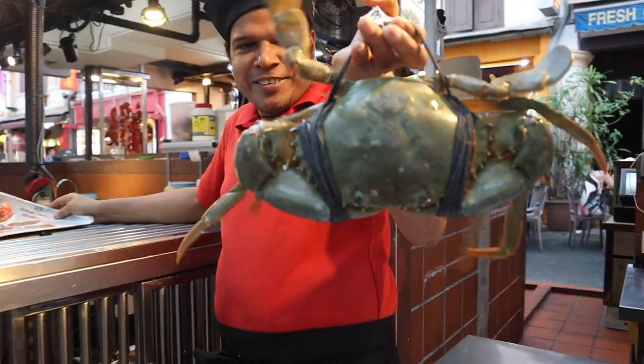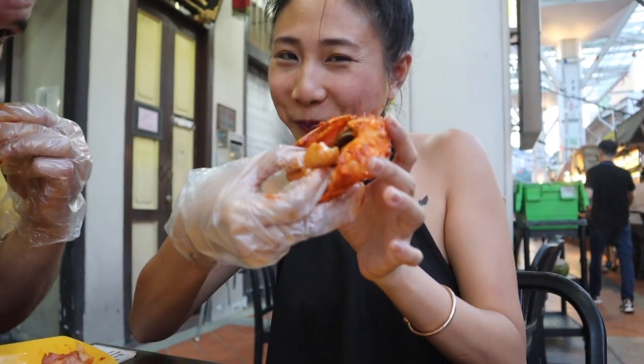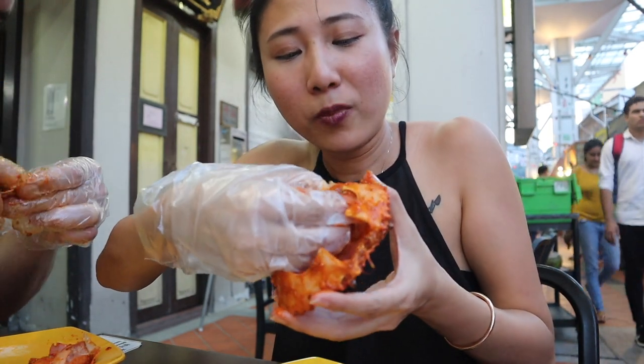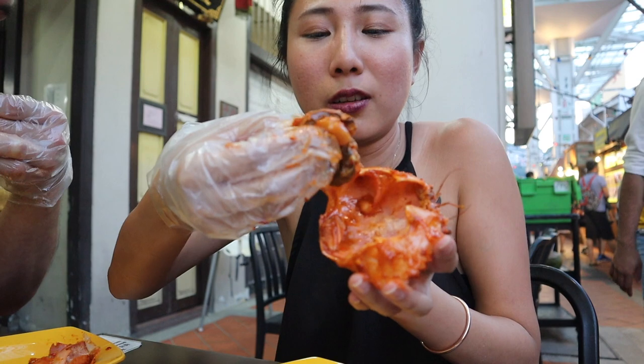This small crab that we got right here, not that small, but at the same time not that big like the one I showed you guys before. That one would cost $120 or something, but this one costs us $43 plus the $5 mantou, so normal price here. And it's pretty good if you guys are ever in Singapore. Come try this yourself. It's a really good combination.